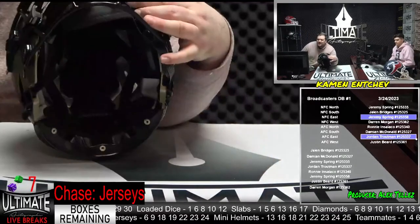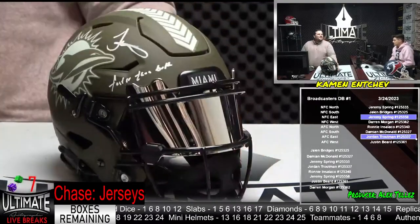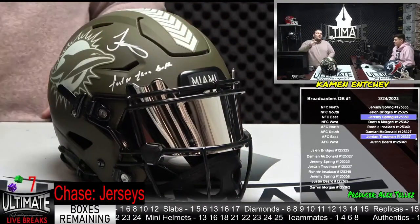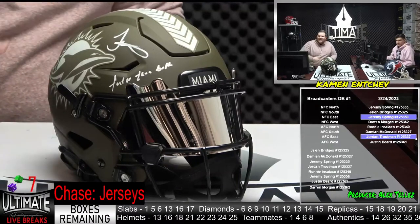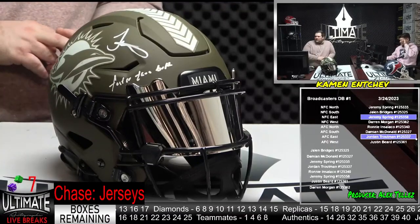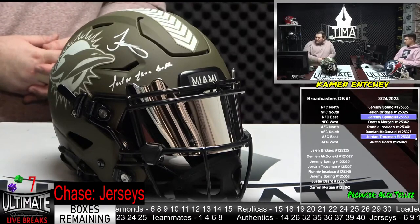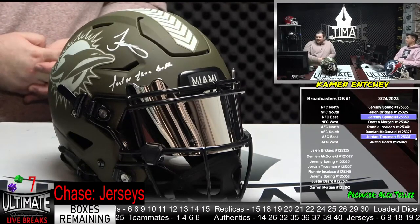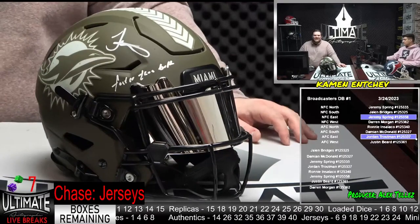So Speed Flex Authentics, typically worth $600-700 just for the Speed Flex. That's without the autograph. That's without the salute the service. That's without the visor. Again, I try not to make helmet values, but this right here, definitely worth more than $1,000. He got his for how much? $166? Okay, Jordan, we see you. Great hit on the Cheetah.